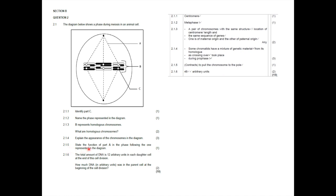2.1.5. State the function of part A in the phase following the one represented in the diagram. So A, we know, is the spindle fiber. They want to know the function of the spindle fiber in anaphase. We know the spindle fibers are protein in nature. So these fibers will contract and pull the chromosomes to the opposite poles.